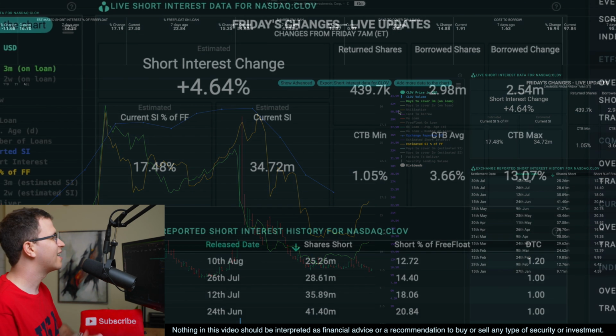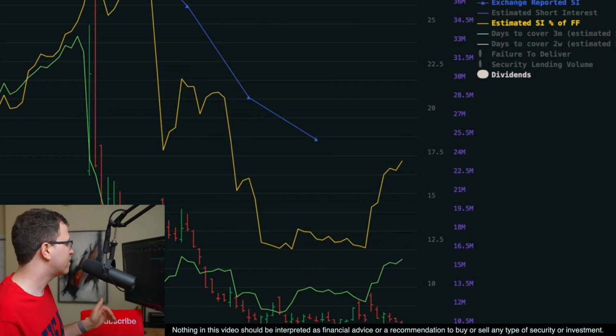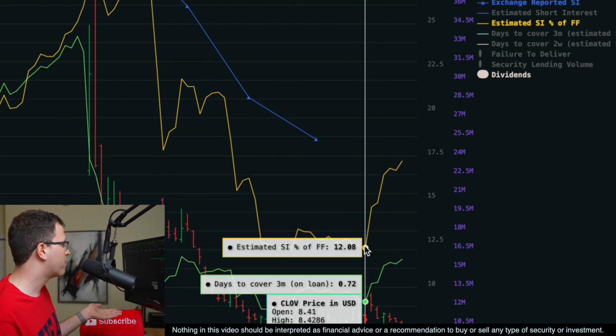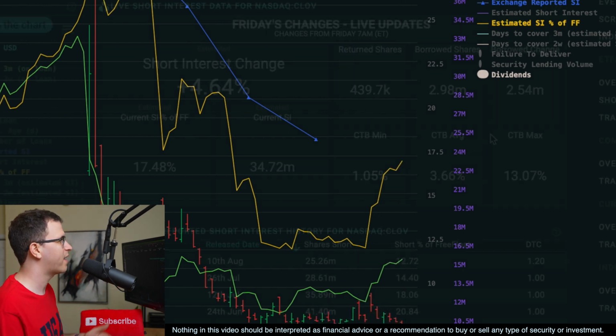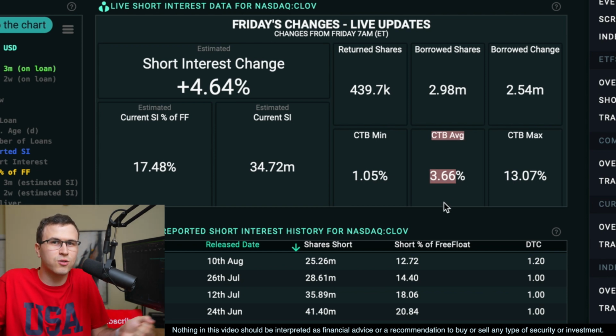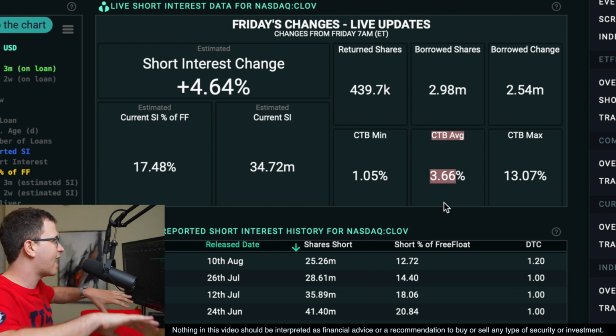In Ortex, we can see that the short interest percentage of the free float is 17.48%. Now, we kind of broke out of this little zone right here from July 19th to August 11th. That's about a month right there, and we're finally going up at the short interest percentage of the free float. And on top of that, you can actually see the cost to borrow max is 13.07% versus the average is 3.66. About a 10% difference right there between the max and the average. So again, we're seeing that little bit of a gap form.